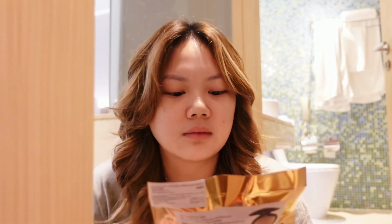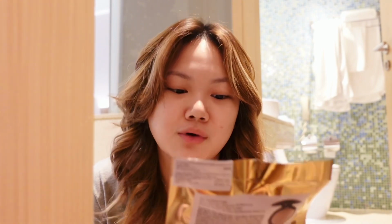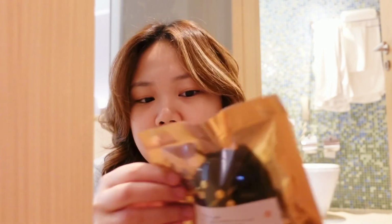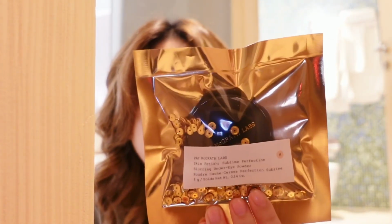And then for powder, I was just like looking around. And then this one, nung tinry ko siya, had really good texture. Like when you put it on, it's like so soft. This one is the Pat McGrath Labs Skin Fetish Sublime Perfection Blurring Under Eye Powder. So I think I'm gonna try to use it on my whole face. Medium yung shade na kinuha ko kasi yung light was white lang talaga and feeling ko magpa-flashback yun. So, yan. Those are the things that I got from Sephora yesterday.